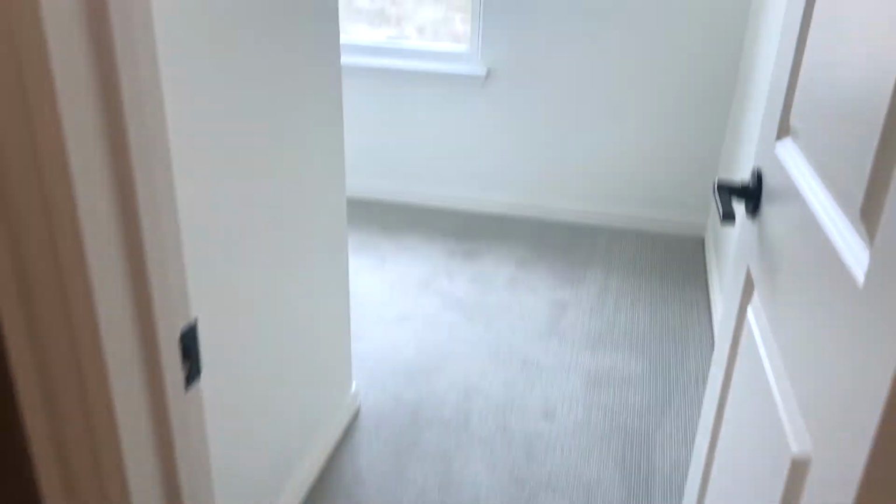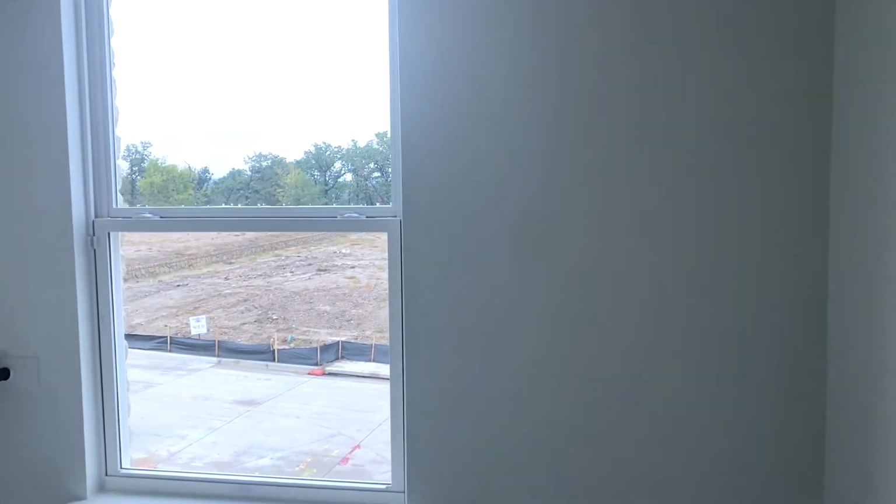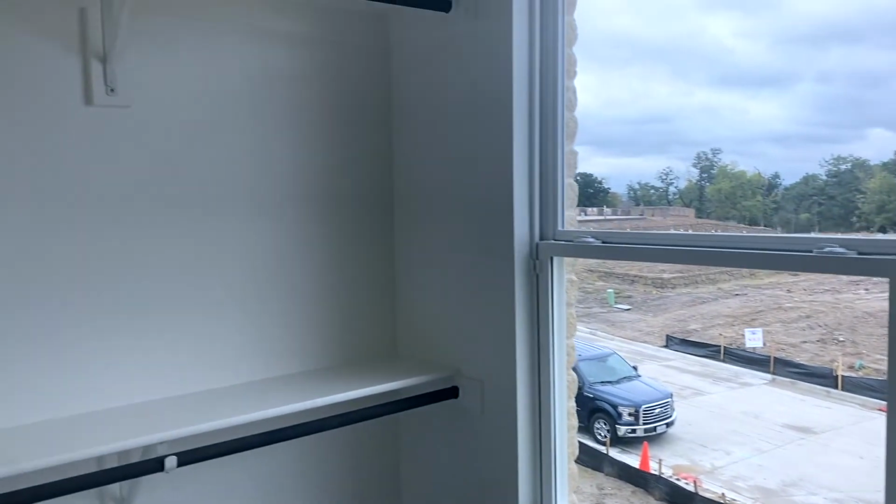This closet having an actual window in it is something I had never thought about, but now I want a window in my closet.